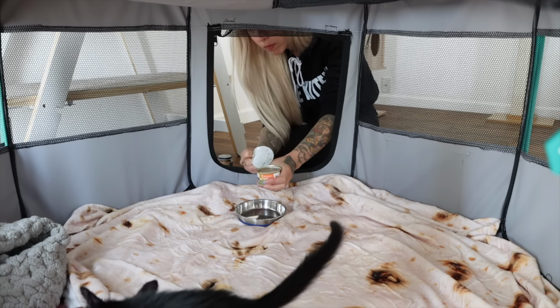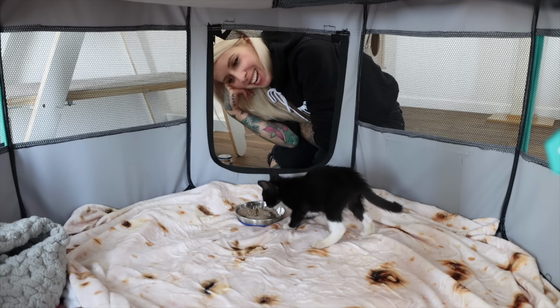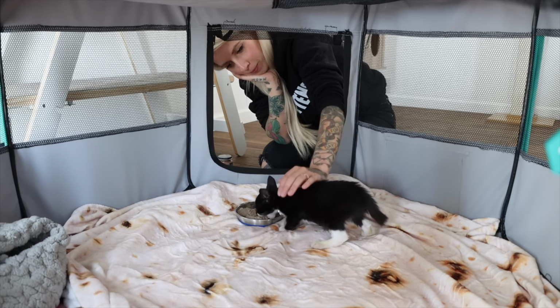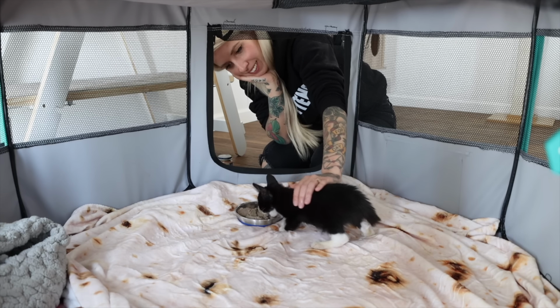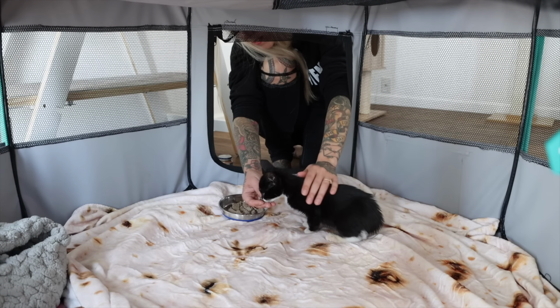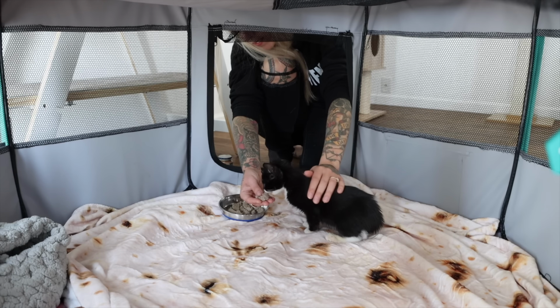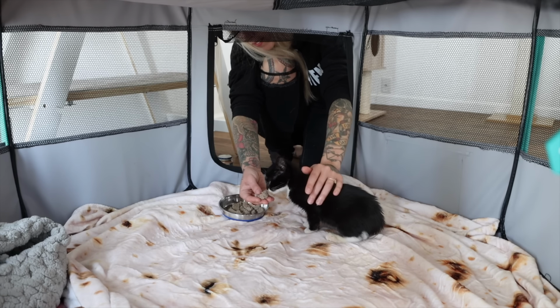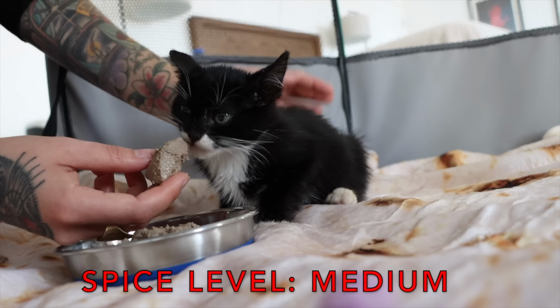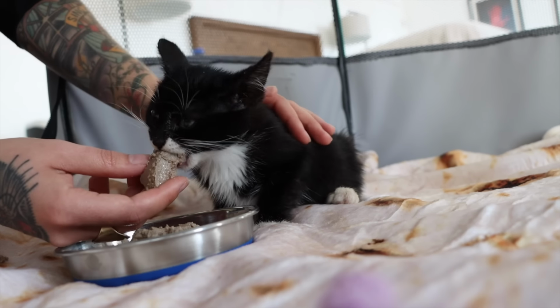At every single meal, you want to encourage them to get a little more comfortable with different types of human contact. Even if he grumbles, it's okay. As long as he's still comfortable to eat, he is making progress. If the kitten's eating, you want to try something new each time. You can try hand feeding, which will increase his feelings of dependence on you as the caregiver and show him that you're someone he can trust.